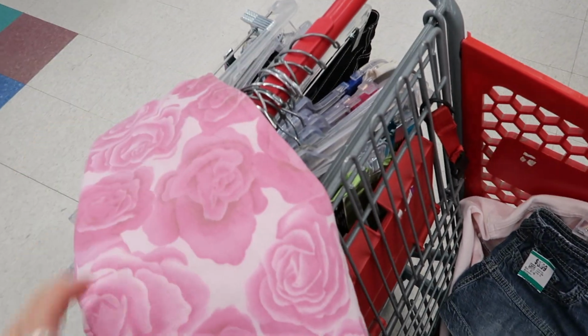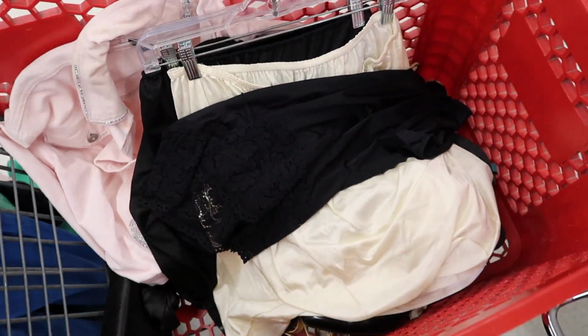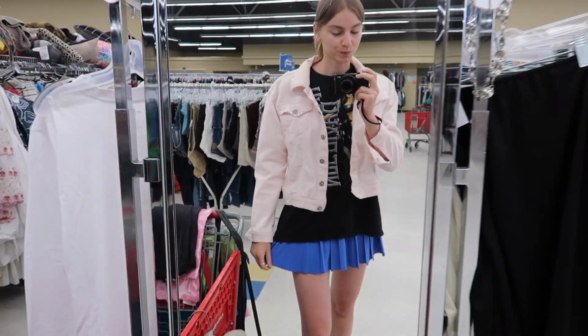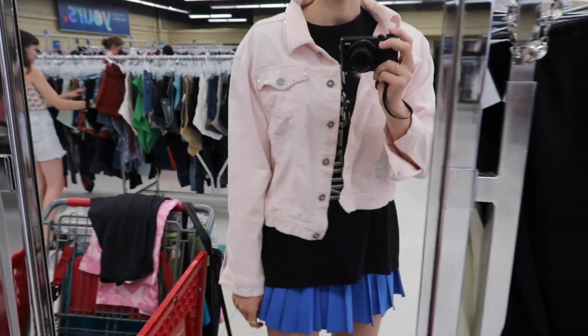I also found this really cute ruffle skirt, which I think I mentioned earlier. I actually only left it behind because I thrifted a fairly similar one a few weeks prior. I am so behind on filming thrift hauls for you guys, so I definitely need to do that because I basically have a whole summer's worth of pieces to show you.